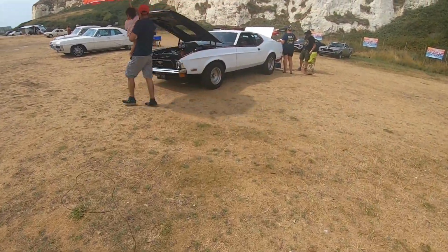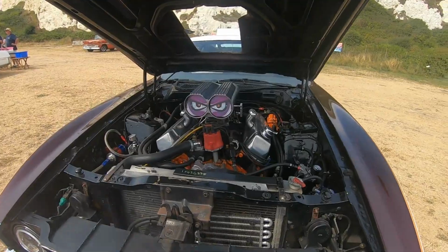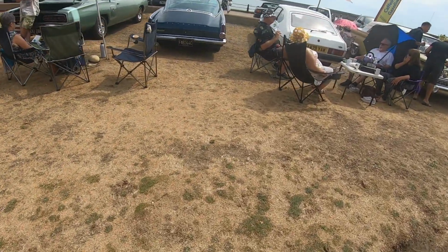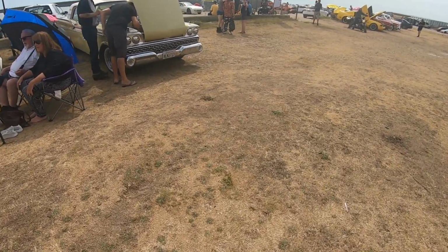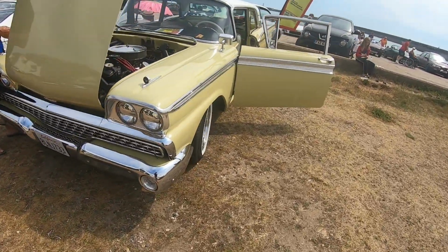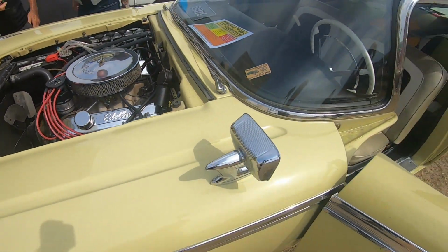Another Mustang here. That's a nice touch. That intake is a really nice touch. Obviously cut out in the bonnet, so you see that coming out behind you. Got another Plymouth there, not seen one of them before. Capri, don't want to disturb those people. Let's have a look at this, then we'll move over to the last couple. Kind of a sandy yellow colour.